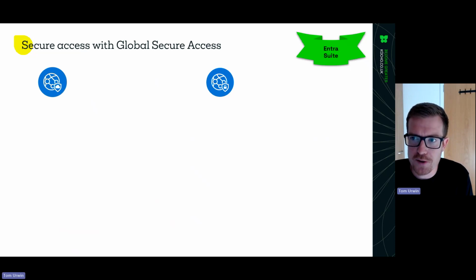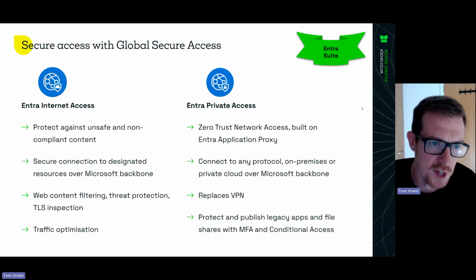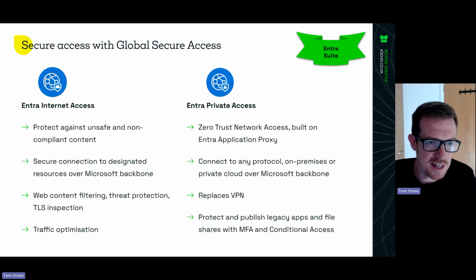And then one of the final pieces of the puzzle is Global Secure Access. So this is, of course, part of Entra Suite and part of the new offering. There are two sides to this. There is Entra Internet Access, for protecting against unsafe and non-compliant content through a variety of means.